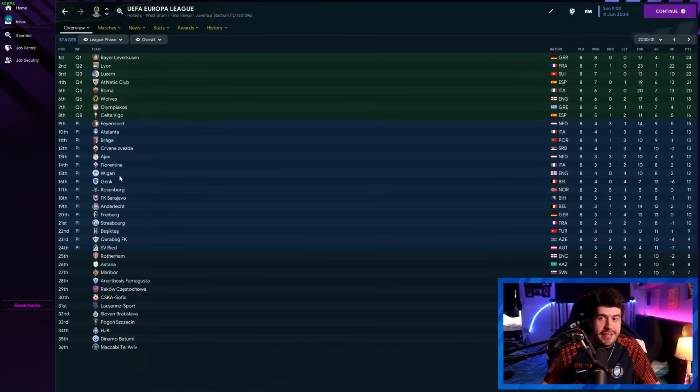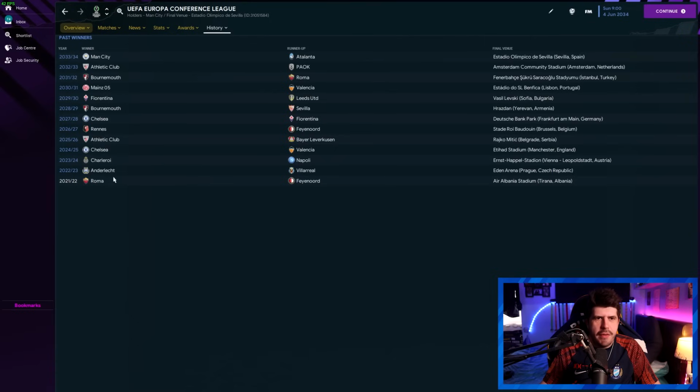West Brom have been the massive surprise package of this save for me. Cheeky bit of Wigan in there too. Didn't see that. Conference League's been a little bit all over the place too. Chelsea have picked up a couple, I think. Bournemouth did 2 Conference League wins as well.